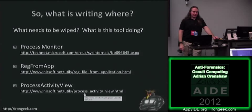Regstream app is something similar for just looking at what registry entries and changes something's making. Like, there was some application, I didn't know what setting it was changing to do what it wanted to do. So I put Regstream app on it, and it showed me what registry editing it was doing.